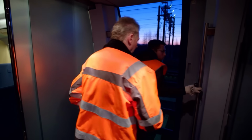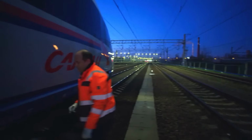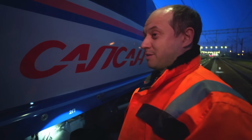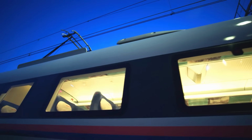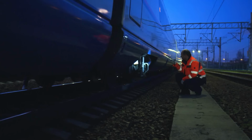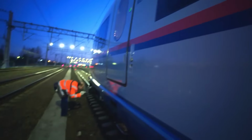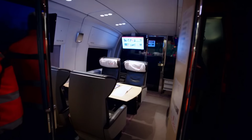Next, Dennis and Victor check the bogies from the outside. For this, the train drives past them very slowly. There can't be any noise, crunching, whistling, or squeaking while the train is moving. If Dennis or Victor were to hear anything, it would be back to the workshop for the train. Indeed, the freshly serviced Sapsan passes this test as well.